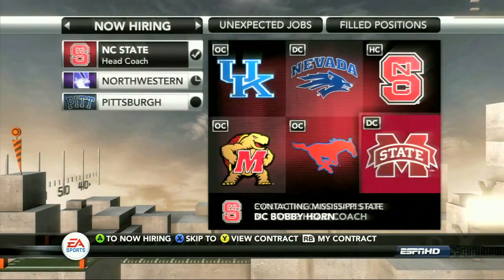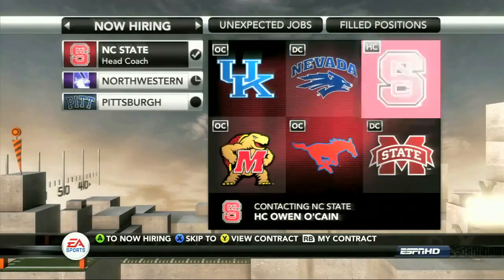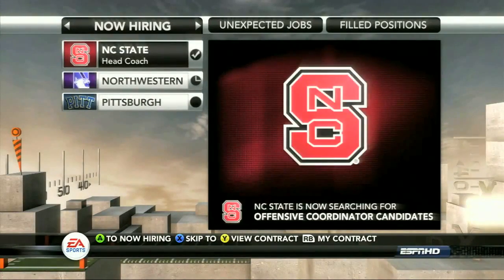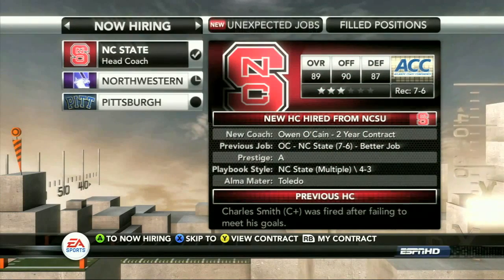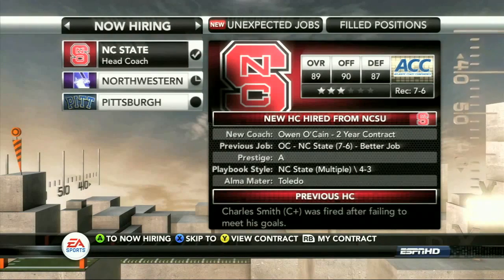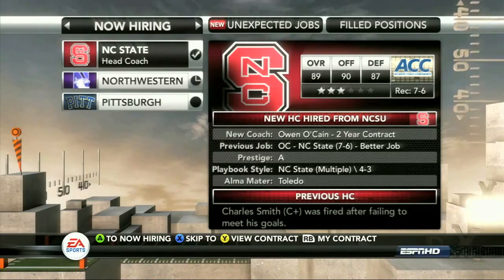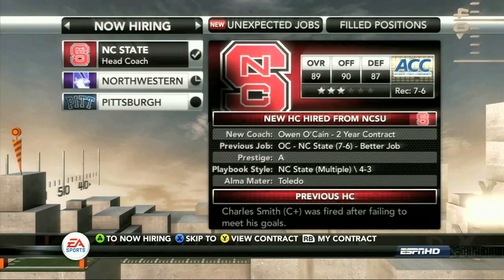So let's see how they do. This is interesting because this is an unexpected job opening, so that means another coach from another school is... Oh, looks like they went with Owen McCain or something. Looks like they did something very interesting here, is that they actually hired from within their school. And there is a weighted bonus for that. So the schools will look internally first before they go outside to hire another coach. So everything is very dynamic in this carousel.